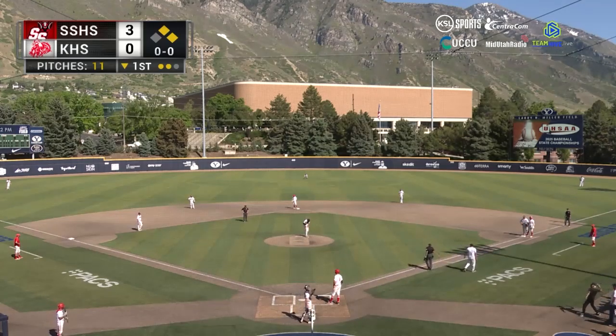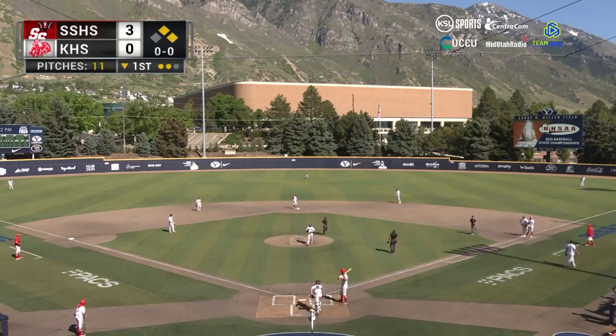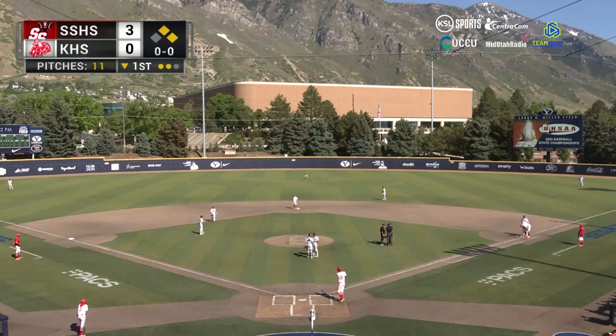I think they're maybe wondering if he fouled it off of him. I think that's what Peyton Ingram acted like it was. He didn't act like it was a ball in play initially, and I think he wondered if it was fouling. That's what Coach Baker's asking for.